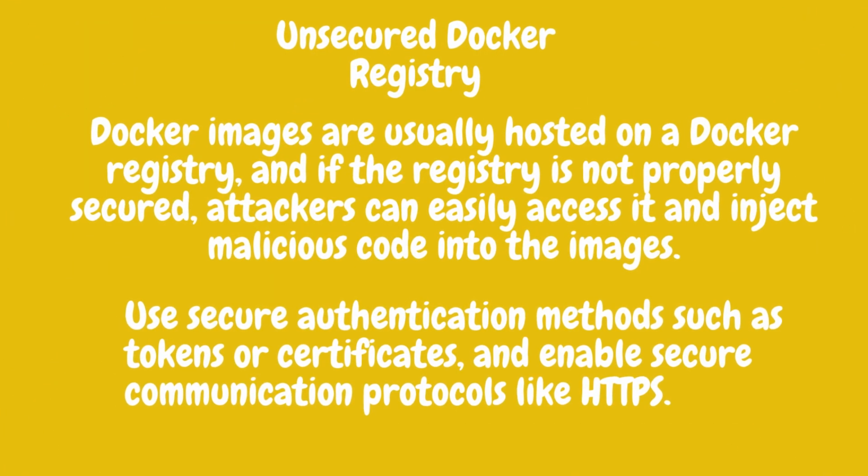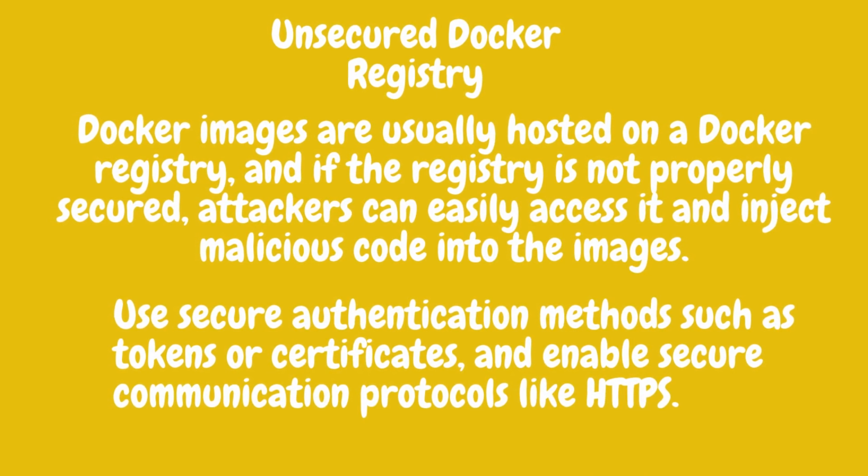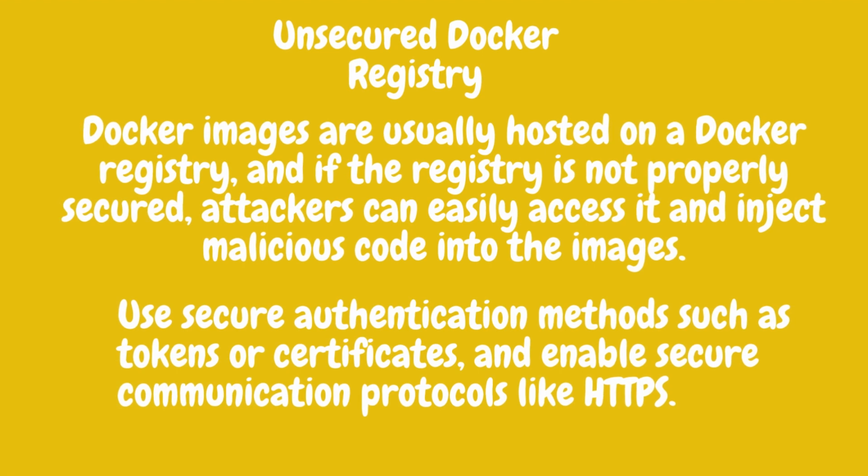The first point we're talking about is the unsecured Docker registry. A Docker registry is something like Docker Hub, and many others. Amazon has a Docker registry, Google has a Docker registry, and they are highly secured. But there are certain Docker registries existing in the market that are not secured. That's what I'm going to talk about.